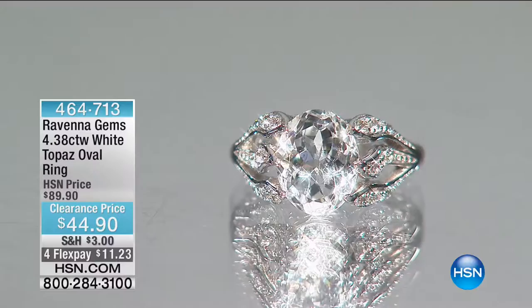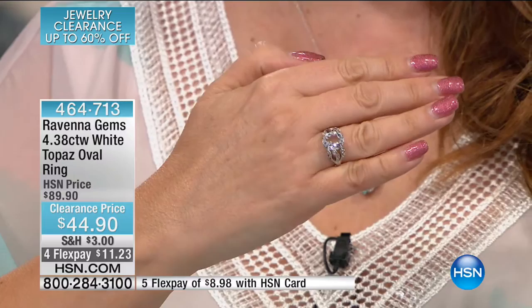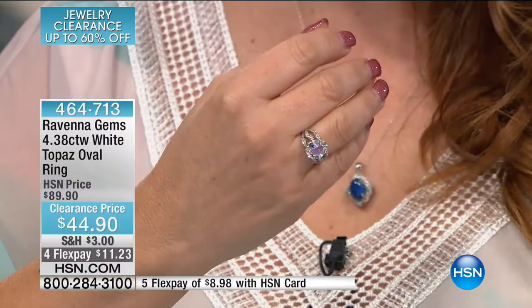This is the ring that you want to take with you on vacation. This is the ring that you can say, all right, maybe you've got your engagement ring, your wedding ring. You can keep that at home, make sure it's safe, and wear this. It looks incredible. And on the hand, you can see it from across the room. HSN is one of the largest retailers of gemstones in the United States of America, and that's why we get such incredible prices. Everything that I'm going to have in the jewelry clearance is going to be really, really limited.